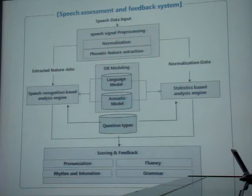analyzing system. And also, DB modeling is very important. We have to collect lots of speech data of native speakers of English, and also Korean learners' speech must be collected and labeled. And so we have to develop the language model and acoustic model based on the speech database of the native speakers as well as Korean learners. And also we have to develop questions to assess speech proficiency efficiently. So we have to choose what our system can do much better to assess the learner's speech.